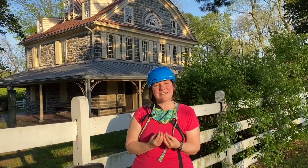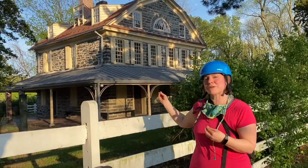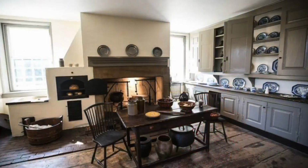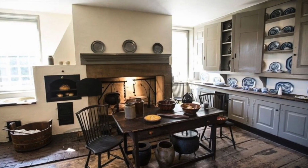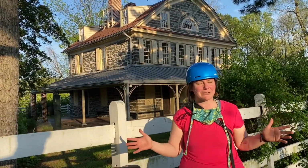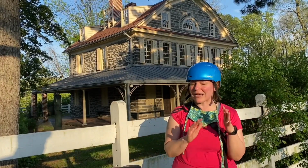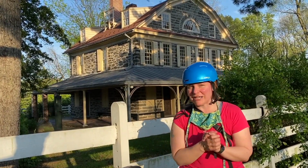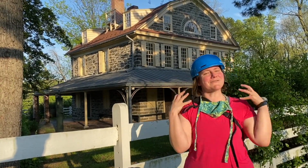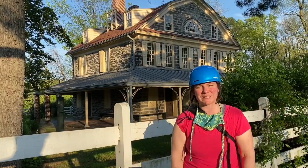When you come back to visit us when we're open again, you're going to see inside Cedar Grove the best kitchen in Fairmount Park. It dates to 1799 and has all the features you would need if you had to cook back then. It's sort of the kind of kitchen you might see featured on HGTV if that was a thing back in 1799. So thanks for joining us out here, making it over to West Fairmount Park.